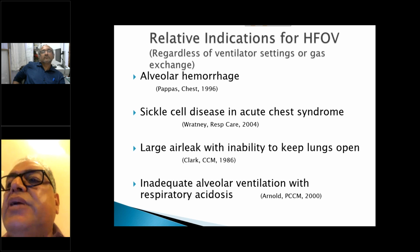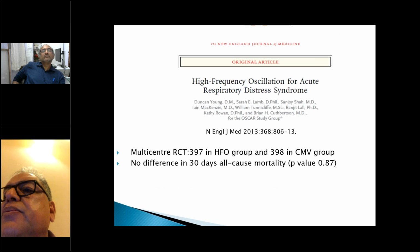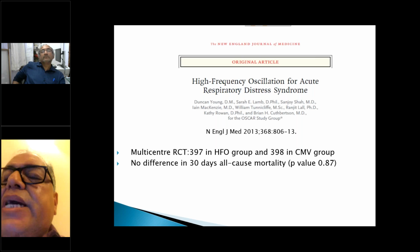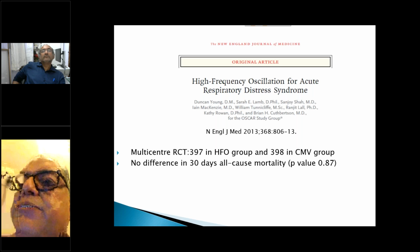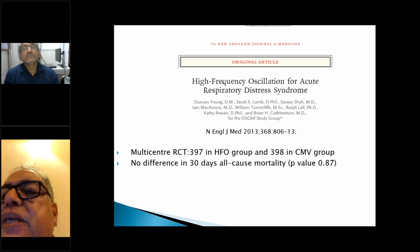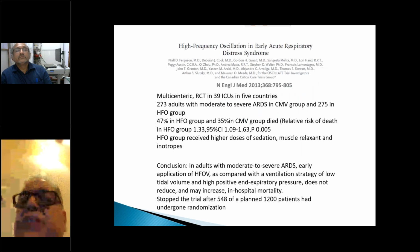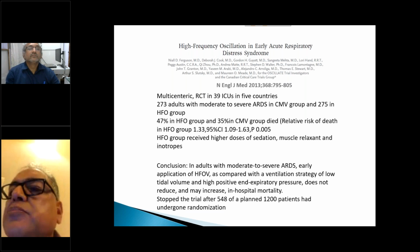A patient who has ventricular dysfunction, right or left ventricular dysfunction, this is not the modality to be started in these, because the patient will collapse if you start this patient on high frequency oscillation. Next. This is another paper that was totally against the high frequency oscillation. These are adult studies where there was no mortality benefit, and one study showed higher mortality in the high frequency oscillation group.